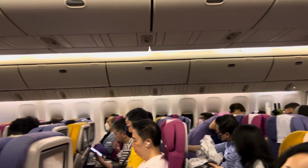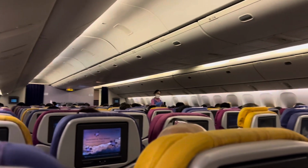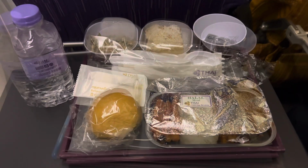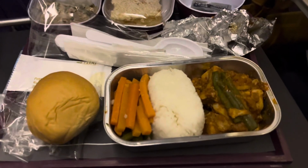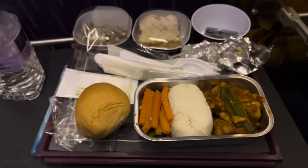I'll be brief for this short flight. Soon enough, the service started around the cabin, and I was resting comfortably in my seat. There was a meal provided, featuring some side dishes, desserts, and waters. And the dish itself, featuring Thai curry chicken with rice and some vegetables, was actually really delicious. It was warm, it was flavorful, and I really enjoyed it for this short flight.